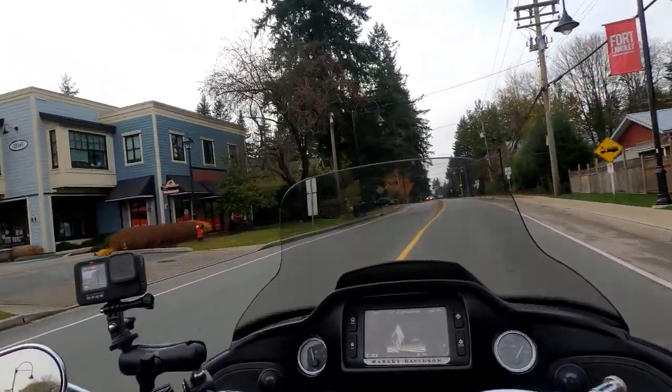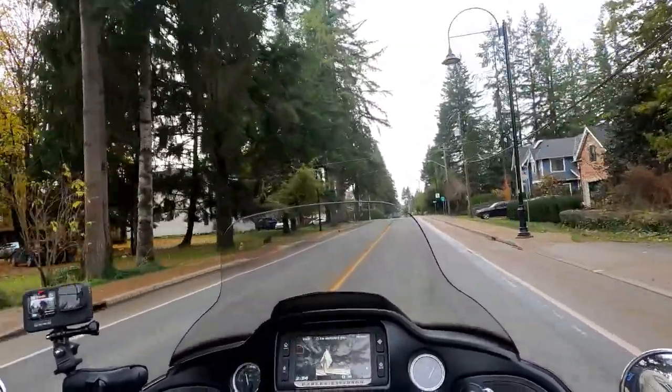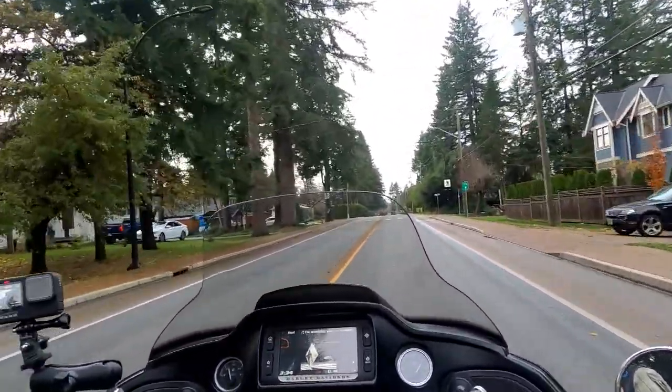A quick little tour of Fort Langley. Now I'm going to head west to where we used to live in the 1990s, a little community called Walnut Grove.